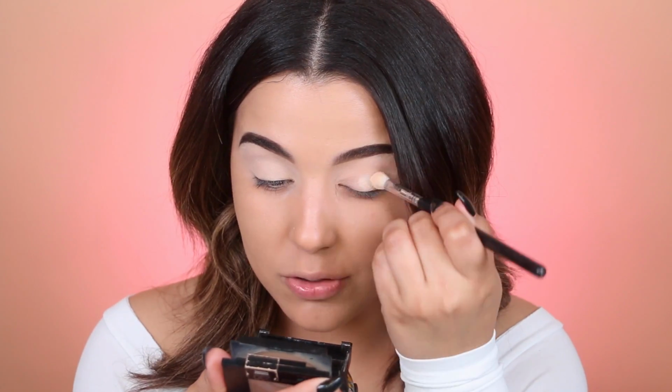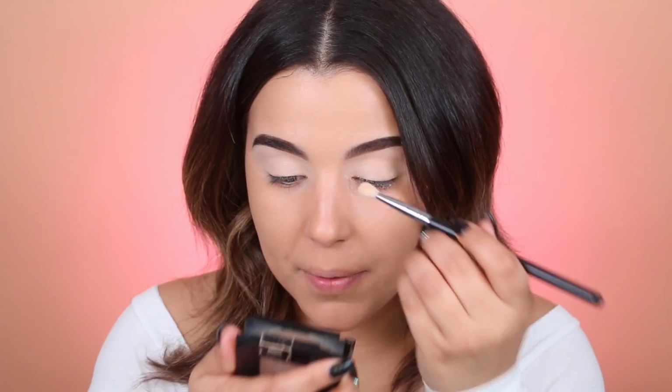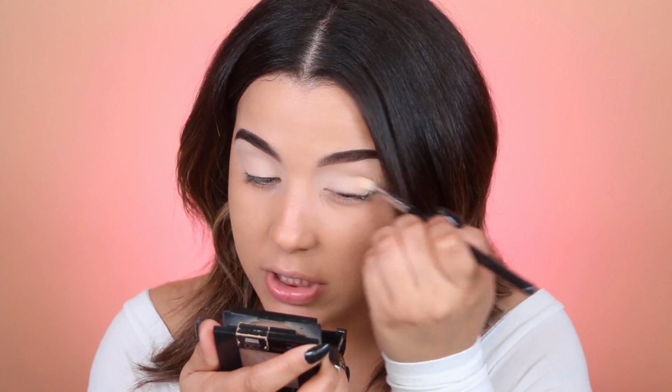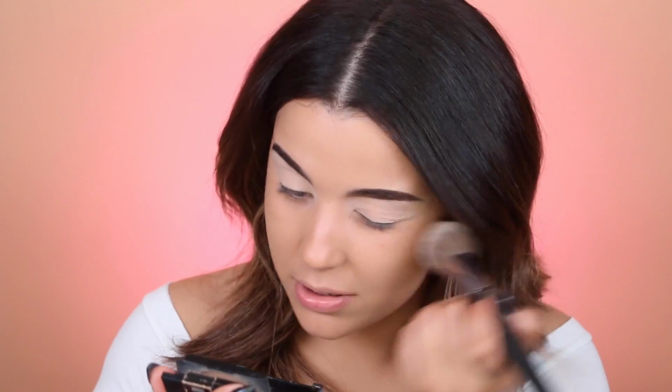Rewind. So right off the bat, what I will say about these shadows is that you do get a lot of kick up. As you can see, it's just not stopping. These are very softly packed shadows. So when I do dip my brush into the product, I do get a lot of kick up. It kind of reminds me of the ABH Subculture palette, but maybe not as pigmented.